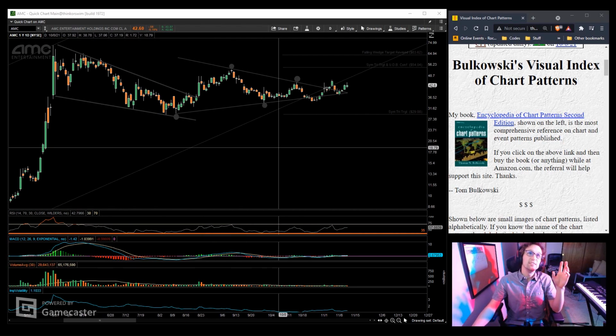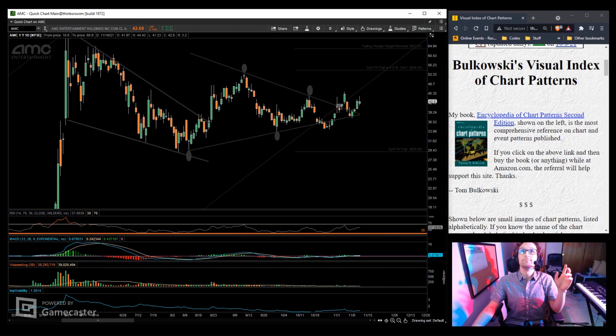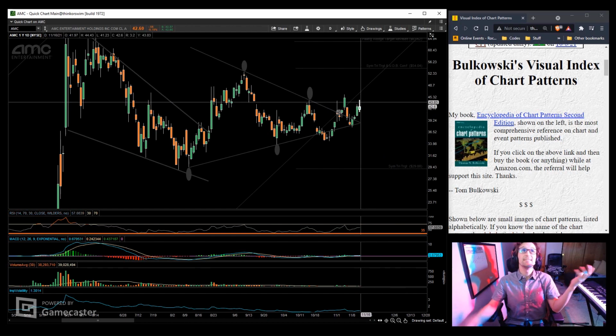Looking at the daily chart, you're going to see I have grayed out my blue symmetrical triangle. And that's because it's simply time to do that. This pattern ended today. And at this point, one of the price targets should be met in the near future.